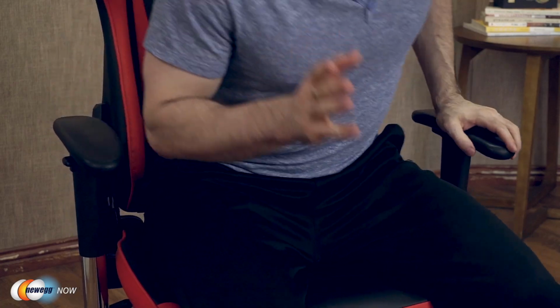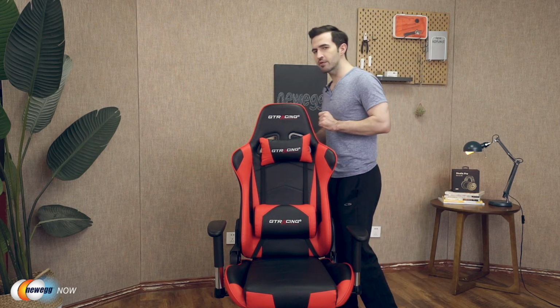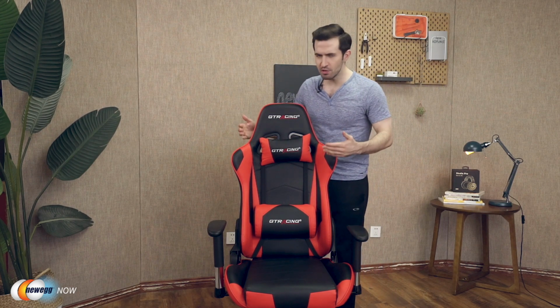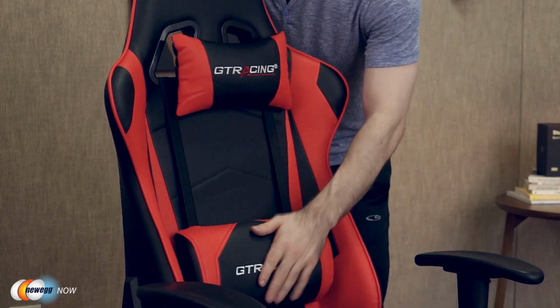GT Racing has truly given you a lot of the same features that come with chairs in the $400 range, but you get it for sub $200. You get this great look, a true bucket seat with adjustable armrests, seat height. You get a 360-degree swivel. You can recline back to 170 degrees. The floors won't scratch. The leather feels good and it's easy to clean. You get full body support. You got that lumbar and the headrest.